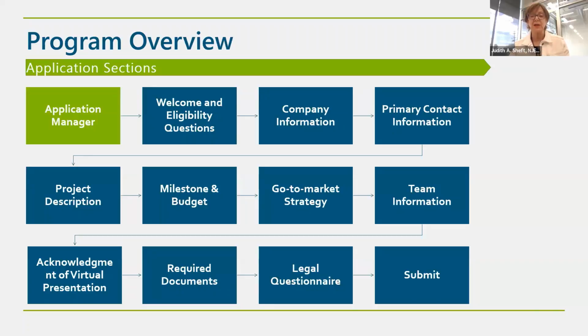You're able to start an application, save it, and then come back. So you don't have to answer everything in one sitting. If, as you get into it, you realize there's some additional information you need to capture, you can come back and update your application. So really spend time putting together the best application you can, because that makes our job easy as we look at these applications.